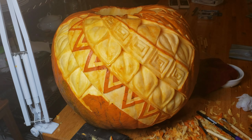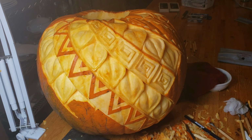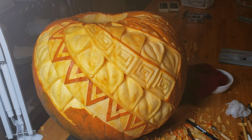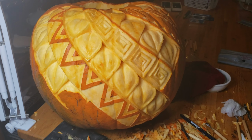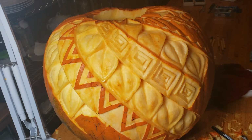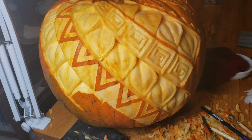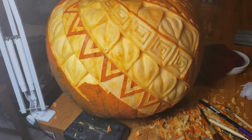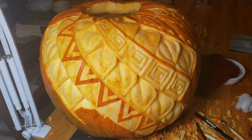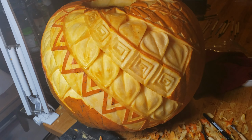But anyways, this is my lantern. I'm not going to call it a jack-o'-lantern, but it sort of is. It's taking on a different strategy and approach, I think more sophisticated, and I'll explain my approach later. For now, I'm just going over the effect.